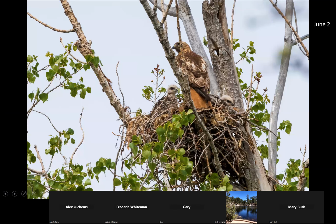So here there's a red-tailed hawk that's been nesting at the refuge for years. And so this is June 2nd. You can see there's a couple of chicks. There's 3 chicks in the nest. And I got a kind of a sequence here.